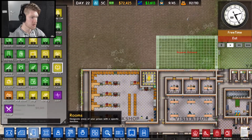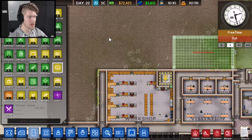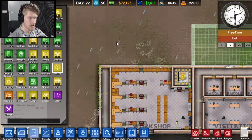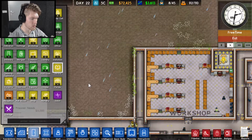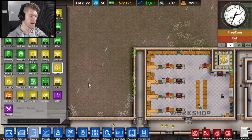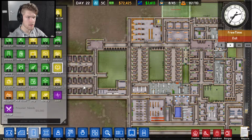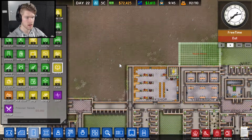Let's have a look at rooms. Something that we could fit in there, that we would want to fit in there, that will actually make sense. I'm not sure. We already have the chapel. Now we have a nursery, we have the mailroom, we have the shop, we have the reception. We already have all of that. I'm not sure what else I could want in there. I'm just really not sure.